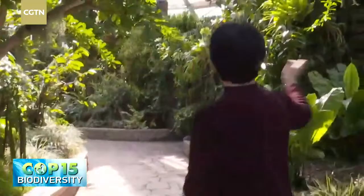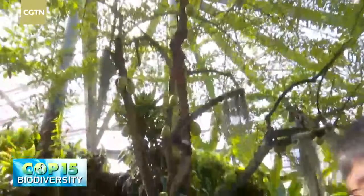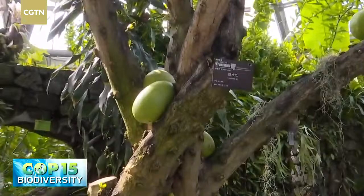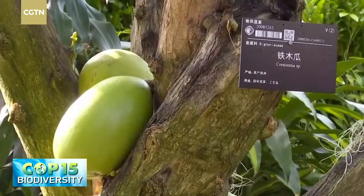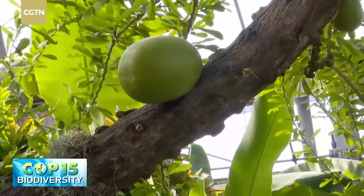Yes. So let's start from these two. These two trees are called the calabash tree. They are sister species. Interestingly, we have fruit on this one every year, but the other one very rarely has fruit. The interesting thing is it flowers on the main stem. This is a very typical character of a tropical tree or tropical fruit. And this looks like papaya. Yes, in Chinese the name is iron papaya.